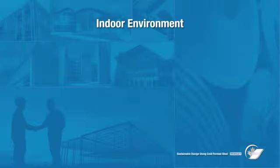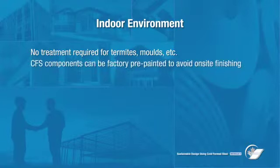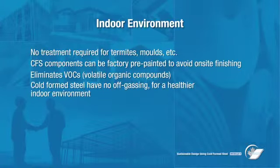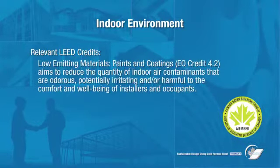Indoor air quality is important for the health of a building's occupants. CFS requires no treatments for termites, mold, etc., and components can be pre-painted to avoid on-site finishing, which eliminates volatile organic compounds. Both painted and unpainted steel have no off-gassing, thus contributing to a healthy indoor environment. LEED offers 1 point for using paints and coatings with a low quantity of indoor air contaminants.